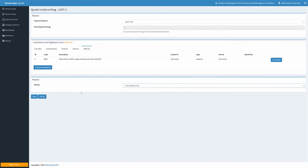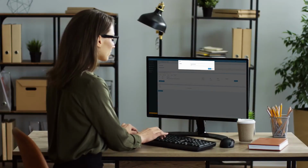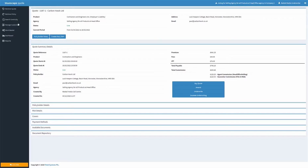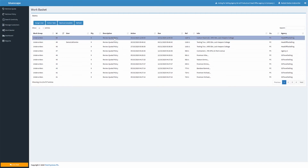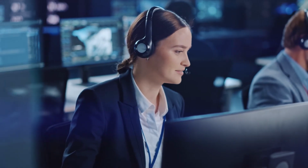When finished, click Save and add a note that the case has been approved and the quote's now ready to be issued. Back to the work basket. Highlight the quote and select Marked as Complete, and the task is assigned to the broker. The underwriter's job is now complete. Bluescape can automate an email to the broker advising the case has now been accepted, or an SMS can be sent. The process is completely client-specific.